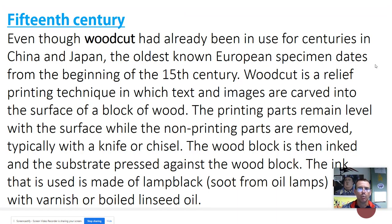15th century, woodcut. It's been around for centuries in China and Japan. It's the oldest known European specimen, going back to the 15th century. And again, woodcut is like the metal, but obviously the fonts and all that stuff, images were done in wood.